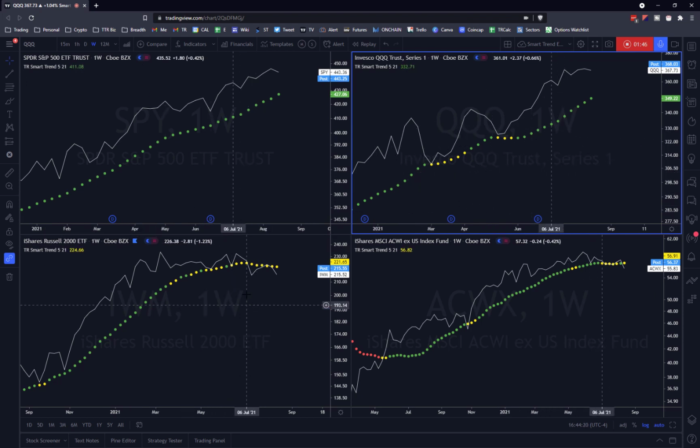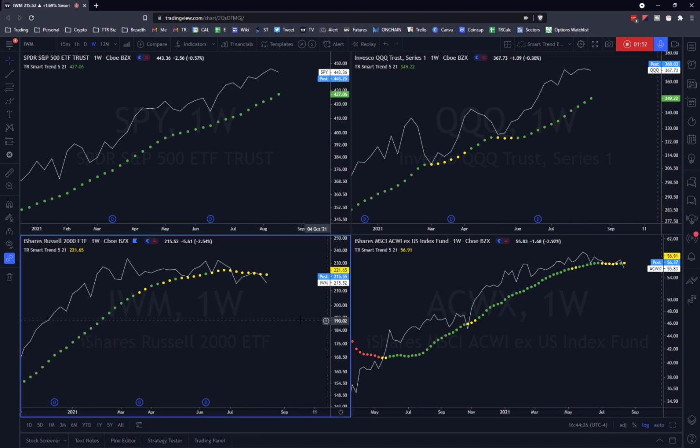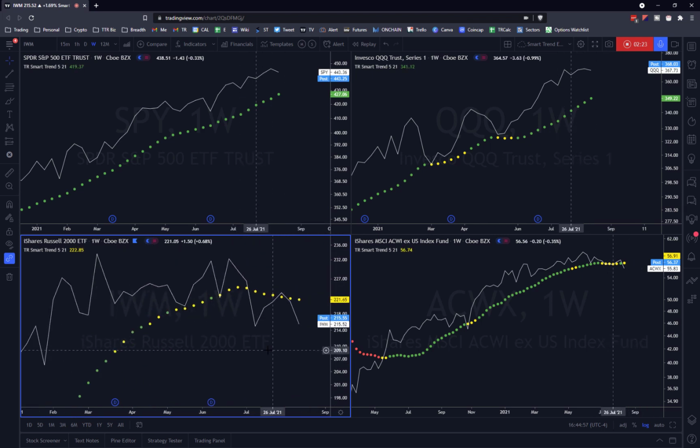Now, the Russell is interesting here, and this is where, again, we really like this indicator, because the jury is still out on how this range is going to resolve itself. Notice how choppy the Russell 2000 continues to be, and in fact, it was down pretty sharply this week, and it is currently sitting below our trend filter, so it's in danger of producing a sell signal. It's in danger of rolling over, but what our indicator is looking at here is the fact that it just hasn't quite made up its mind yet. And that's why you're still seeing yellow dots printed here, because the market is still in this state of indecision, and we are kind of waiting for some clarity here, and that continues to be the case.